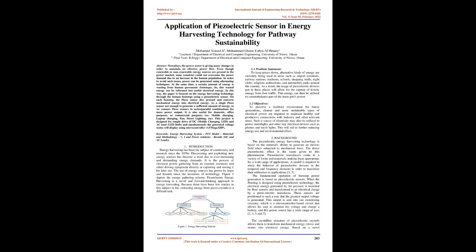Figure 1 depicts the energy gathering scheme. Piezoelectric energy harvesting is a novel and forward-thinking approach to energy harvesting. Because there have been few studies in this subject so far, extracting energy from piezo crystals is a difficult task. Figure 1, Energy Harvesting Scheme.